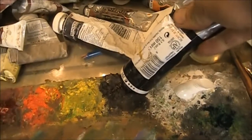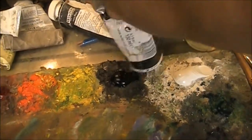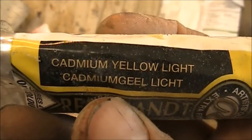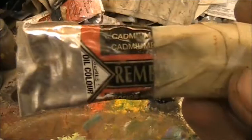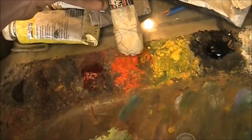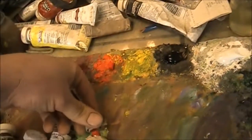Ivory black next. Ivory black to me is a more colorful, if you will, black. It's not so much of a dead color, not a straight gray black. Got cadmium yellow light, and cadmium red or red light. I kind of interchange those. You can see that that one's a little darker than what I had on the palette before.